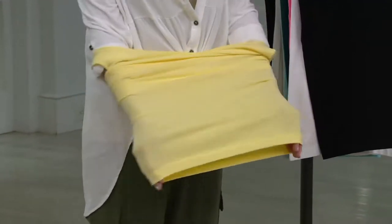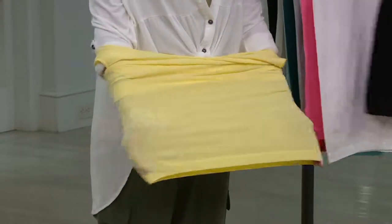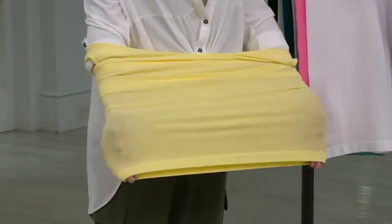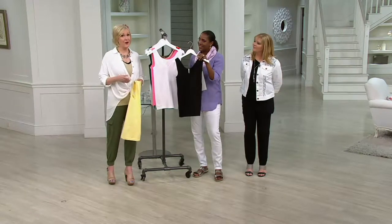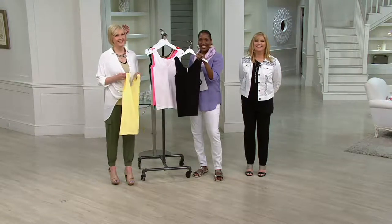Which colors, Linda? I got the basics, black and white. Perfect. You will get a lot of wear out of those. I certainly hope so. I'm planning on it. I think you'll be surprised at how you might not want to get dressed without putting one on once you try it. I hope so. They look really comfortable.